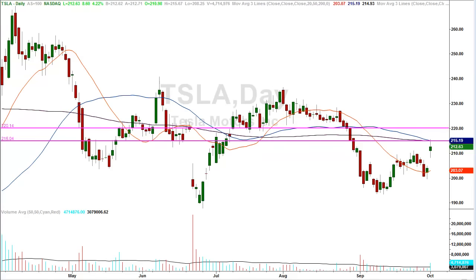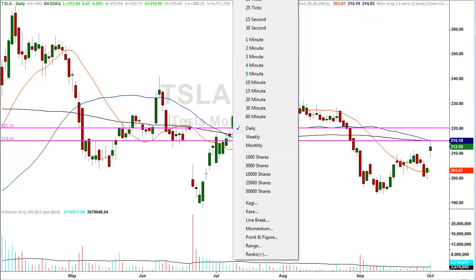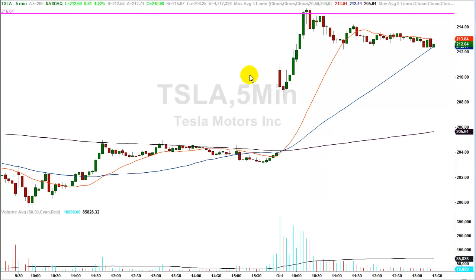You can see here we're looking at a daily chart of Tesla, and the first purple line running across the screen is at $215.04. The stock pierced through that level by just a little bit and backed off. But let's take a look at a shorter time frame. So here's a 5-minute chart, and here's where the stock closed the other day, Friday, and we were gapping higher at the open.